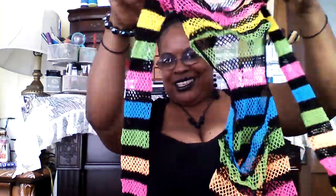So of course it's fishnet. So this is what it looks like. These are the arms. This is the back of it, and then this stretches so that it pulls down like a little skirt or a little dress. So yeah, just a little sexiness.